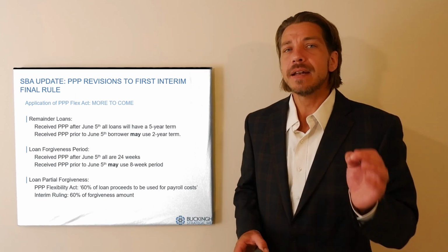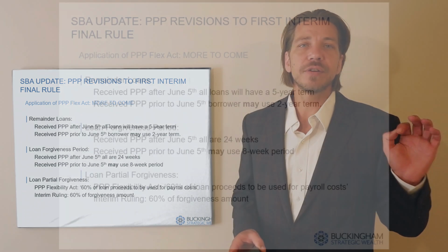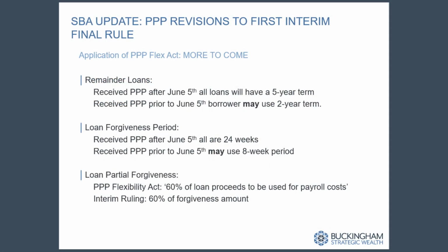Now, there were also additional interim final rules that were passed by the SBA this past week. Really want to bring them to your attention. Nothing that was overly shocking, but for the remainder loans, if you get your PPP after June 5th, automatically your loan is going to have a 5-year term. If you got your PPP before June 5th, you may use the 2-year term. Now, from what we've seen, the majority of lenders are automatically assuming it's going to be a 5-year, but if you wanted to, you could have it as a 2-year term.